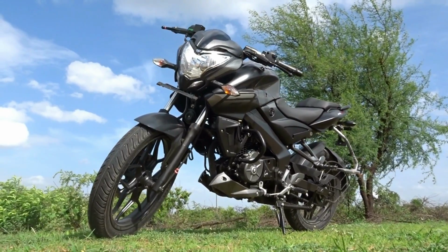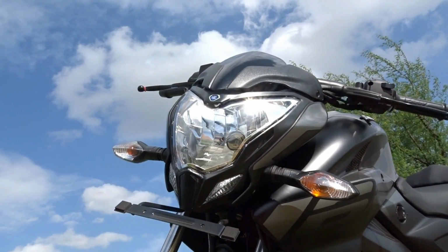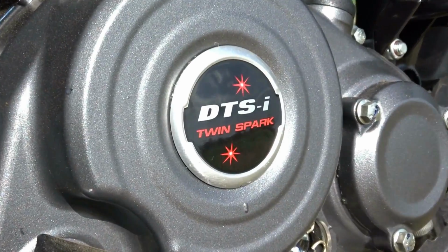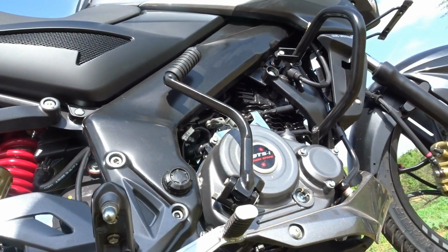I am a little optimistic about the Pulsar 160 NS because Bajaj bikes usually offer decent mileage. I used to get around 48 kmpl from my Pulsar 180 and around 58 kmpl from my Pulsar 150. So I'm hoping that the 160 NS offers at least 48 kmpl in real world conditions.